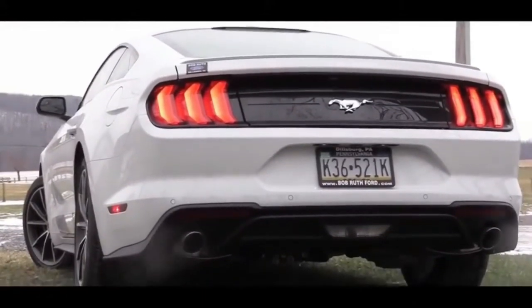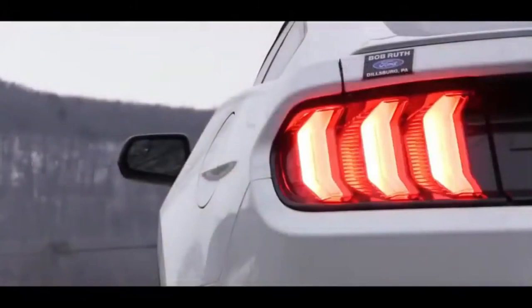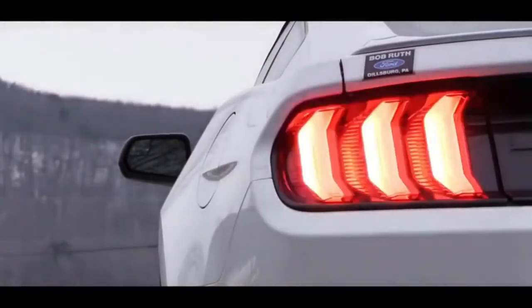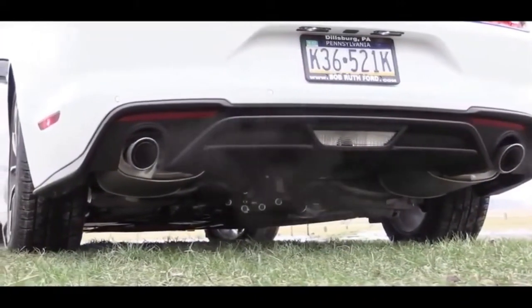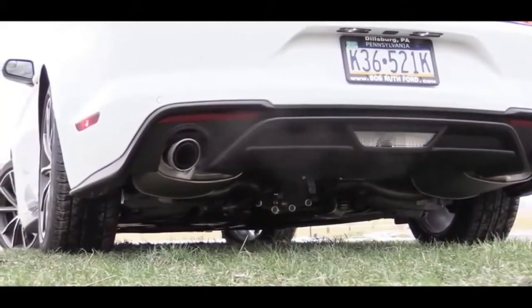Just below that, LED sequential taillights will come standard on every single trim level. Sequential meaning when you put the turn signals on, it's going to look like it's sliding from one side to the other. The Mustang's had this feature for quite a while, but it's definitely unique to the Mustang and a nice little feature back there. But just below all of that, you will find dual exhaust outlets with chrome tips. So you guys know what we have to do next. As always, here is that exhaust clip.